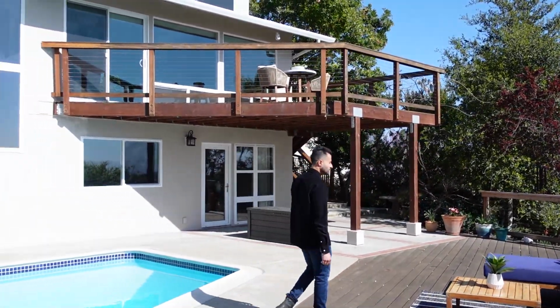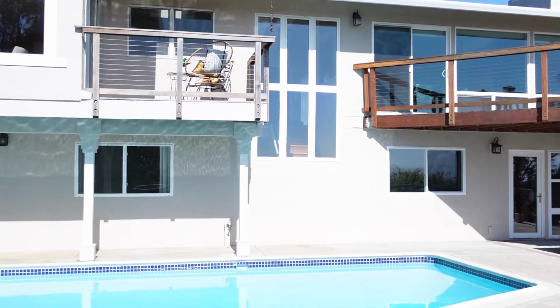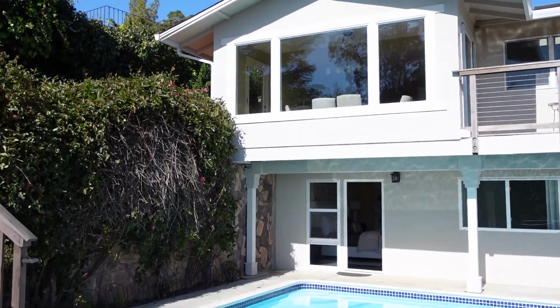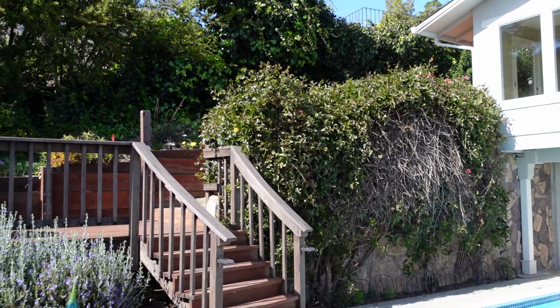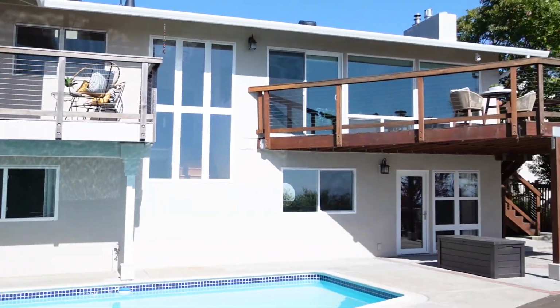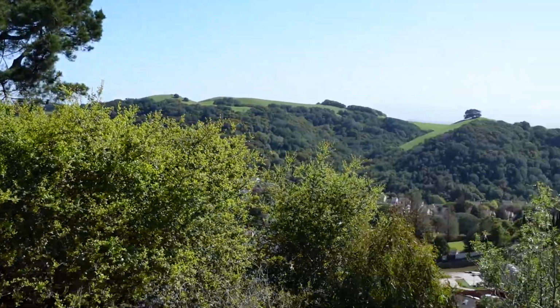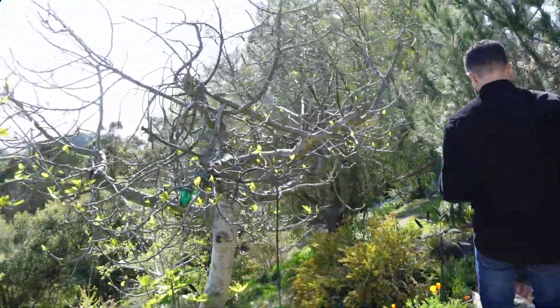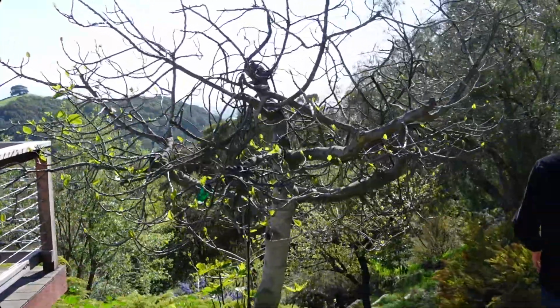And the home's been beautifully staged. And this property is on 1 acre of land, which we will also show you guys once we stroll down in the gardens. So now let's go take a stroll in the park. And like I mentioned, this property has 1 acre of land.